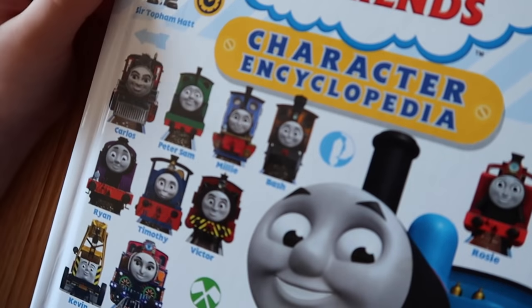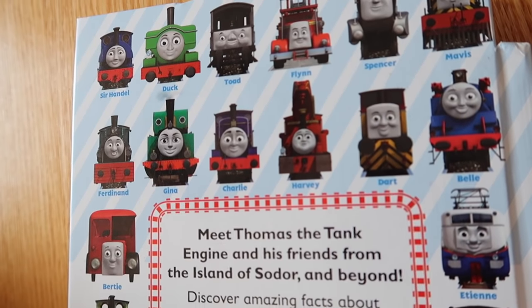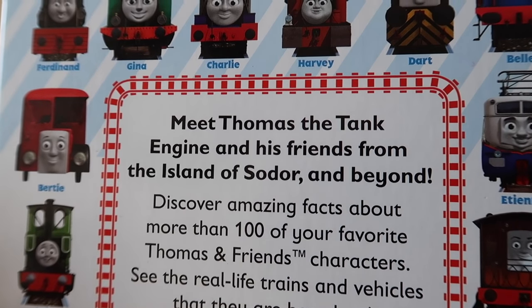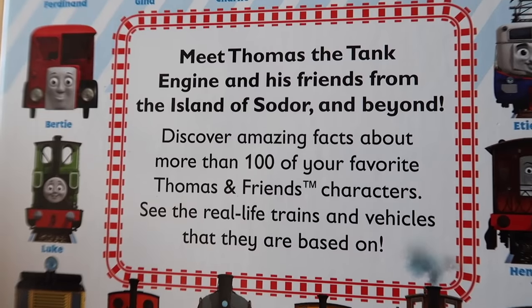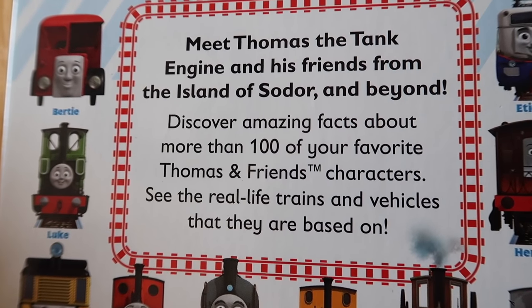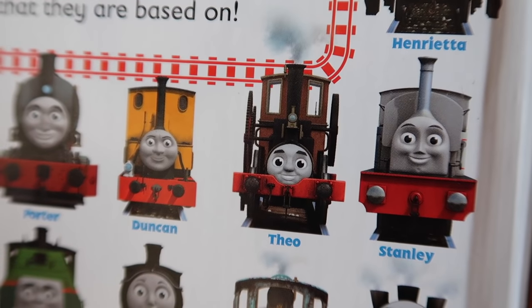On the front of this, it shows a whole ton of the characters, which Clark probably knows quite a few of. On the back here, it shows a bunch of the other characters and it says, meet Thomas the Tank Engine and his friends from the island of Sodor and beyond. Discover amazing facts about more than 100 of your favorite Thomas and Friends characters. See the real life trains and vehicles that they are based on. I thought maybe there's a smudge there, but it's just the steam from Theo.